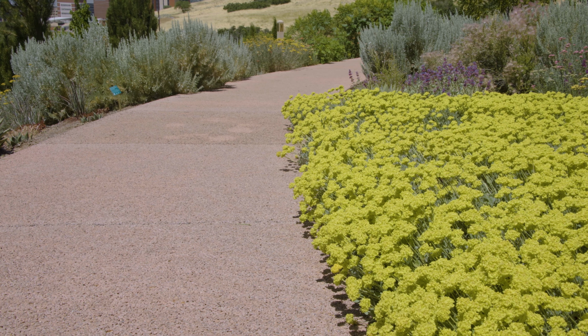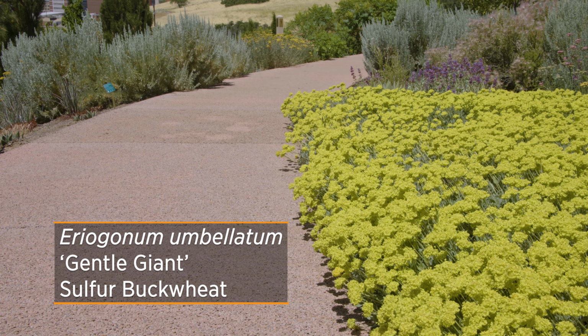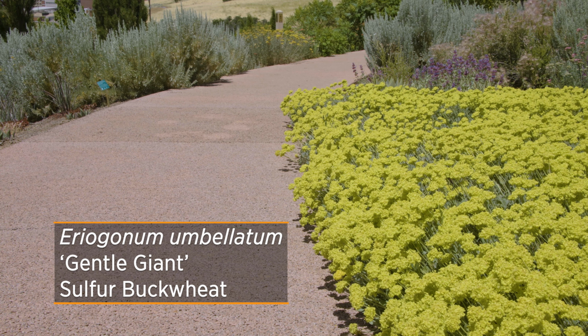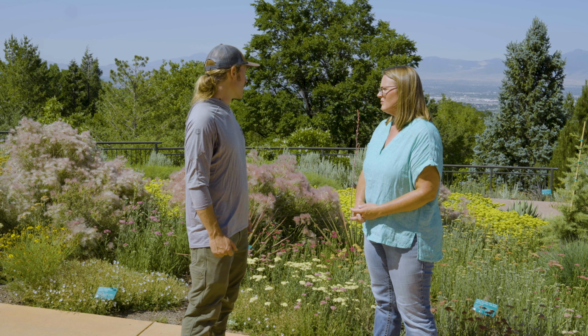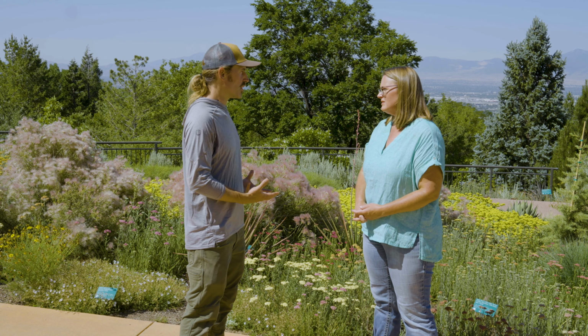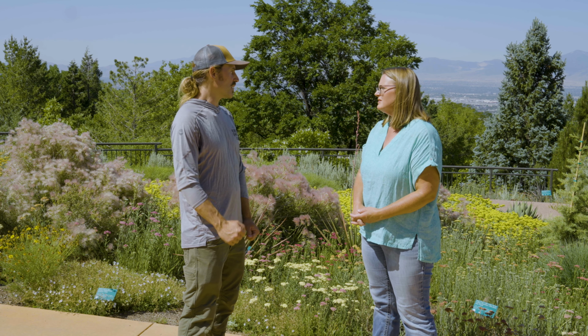And we got a nice mass of yellow behind that. Right. This is a sulfur buckwheat, or Eriogonum. There's a lot of the wild buckwheats in the United States, and the Western United States has a huge number of species. So this is a cultivar of one of our native species, but they're a great low water plant that has big blooms, and it's a great pollinator plant. That's something we try to do with this garden a lot as well, creating habitat for pollinators and various other beneficial creatures.